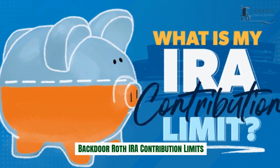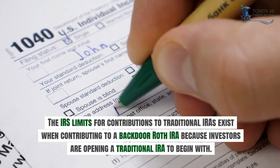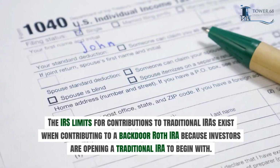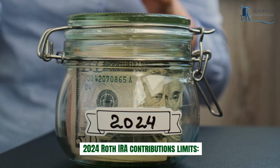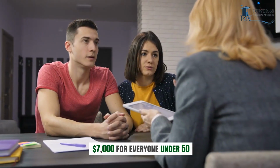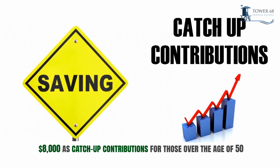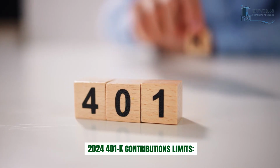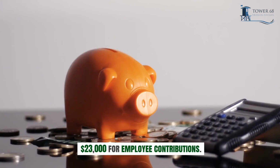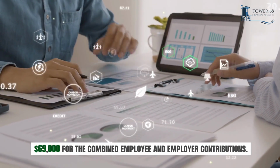Backdoor Roth IRA contribution limits. The IRS limits for contributions to traditional IRAs exist when contributing to a backdoor Roth IRA because investors are opening a traditional IRA to begin with. 2024 Roth IRA contribution limits: $7,000 for everyone under 50, $8,000 as catch-up contributions for those over the age of 50. 2024 401k contribution limits: $23,000 for employee contributions, $69,000 for the combined employee and employer contributions.